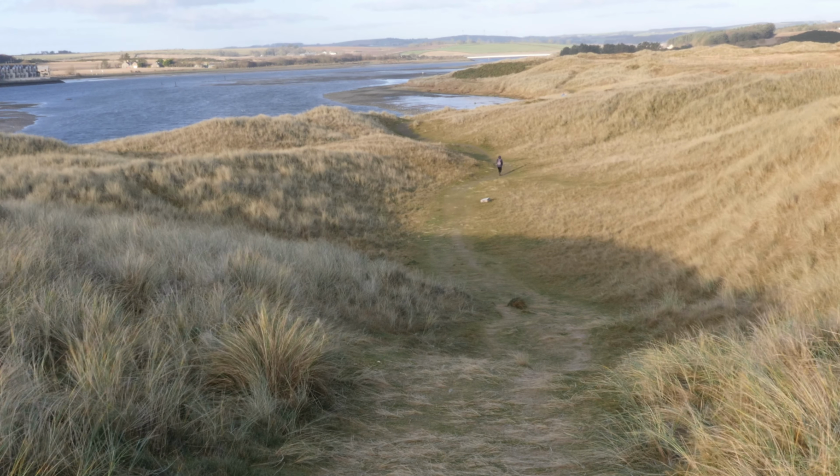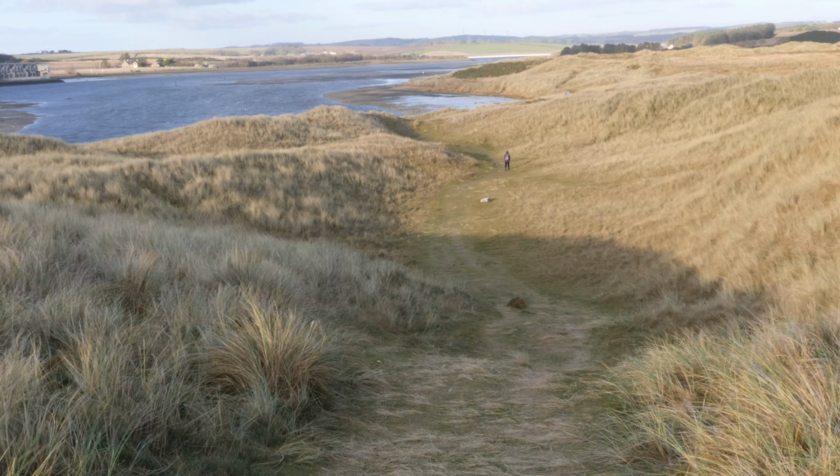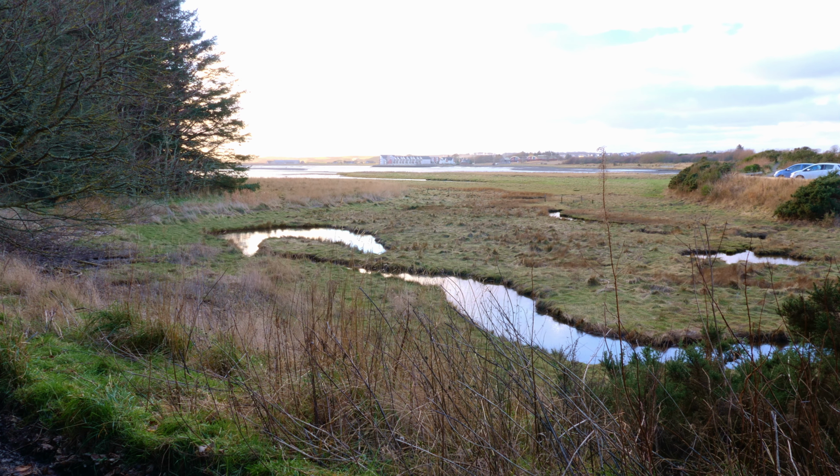We're now heading downhill back to the path that takes us back to the waterside car park.